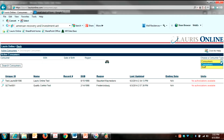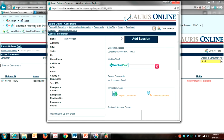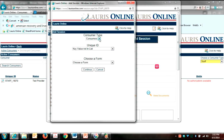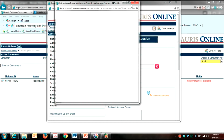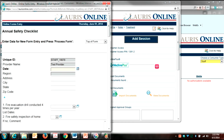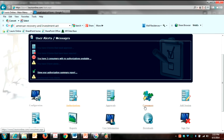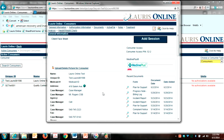Accessing provider forms follows the same steps. Choose Staff from the Consumer page and click on the magnifying glass to open the record. After adding a session, choose a form from the drop-down menu. Before moving on to the backup worker access, recall how many forms the provider has access to when it comes to viewing a form entered into the record and when it comes to what forms are available online.